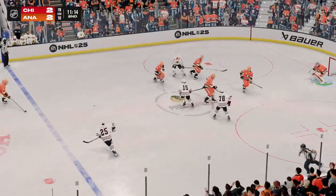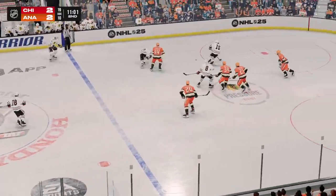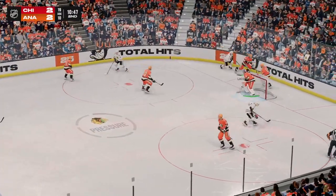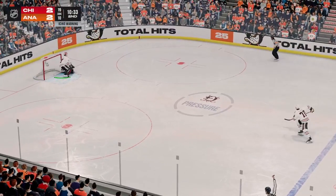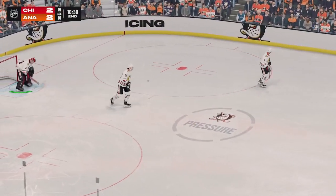Tiptoes around the poke check. Anaheim's got it in their own zone. Moves it quickly over to Smith. Goal check frees the puck up. Icing is the call. We'll get a face-off at the other end.